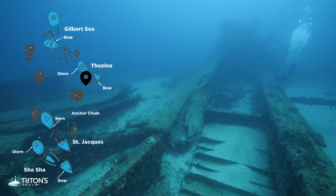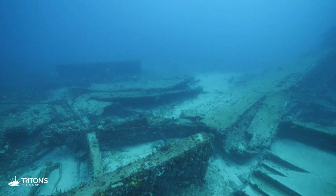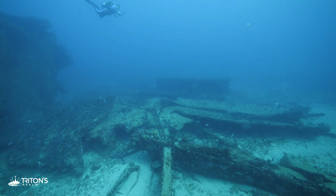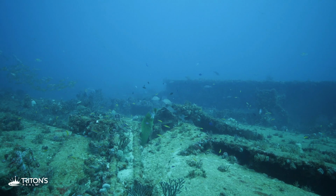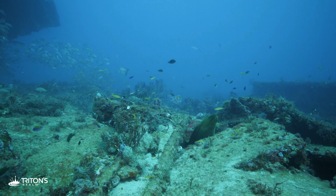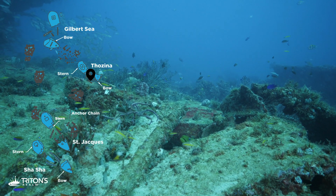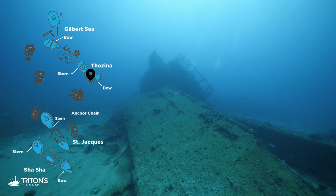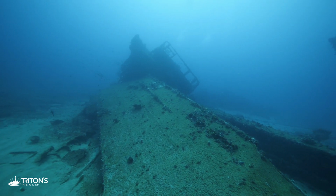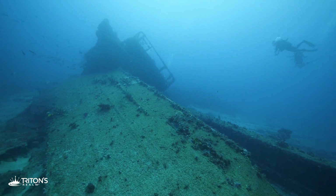The Thozina shares a similar story to the Sha Sha and the St. Jacques in that she was seized by customs for smuggling narcotics on board and was sunk here in December of 2002 as the fourth freighter at the Governor's Riverwalk Reef. The other wreck is the Gilbert Sea, which is further to the north, and looking at our remaining gas and bottom time, it doesn't look like we're going to make it that far today. So we'll have to save the Gilbert Sea for next time.